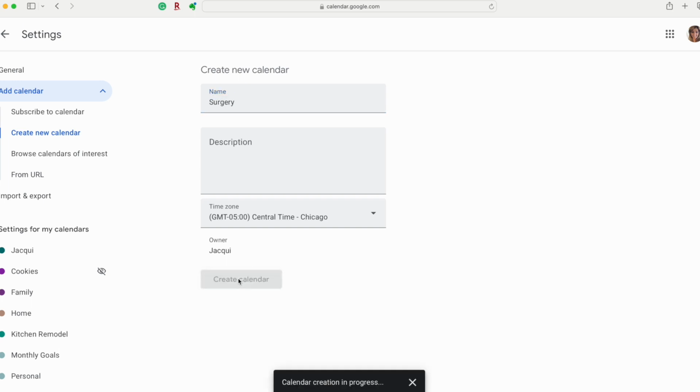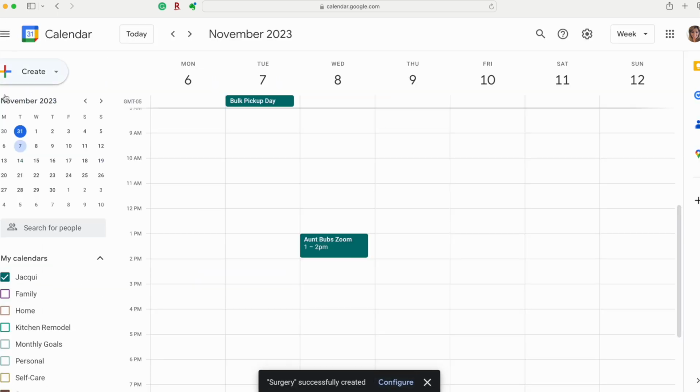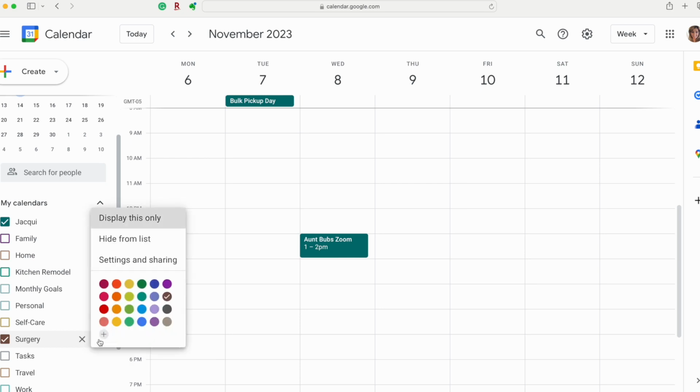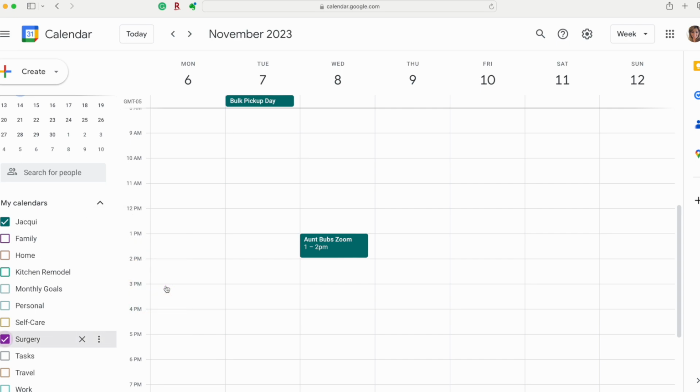Go in the upper left where there's the backward facing arrow by settings and click on that, and you have created your calendar. Now if you want to change the color, just tap the 3 dots next to the surgery calendar and you'll see various colors displayed. So just tap on any color that suits your fancy. I'm going to make my calendar a cheerful purple color.